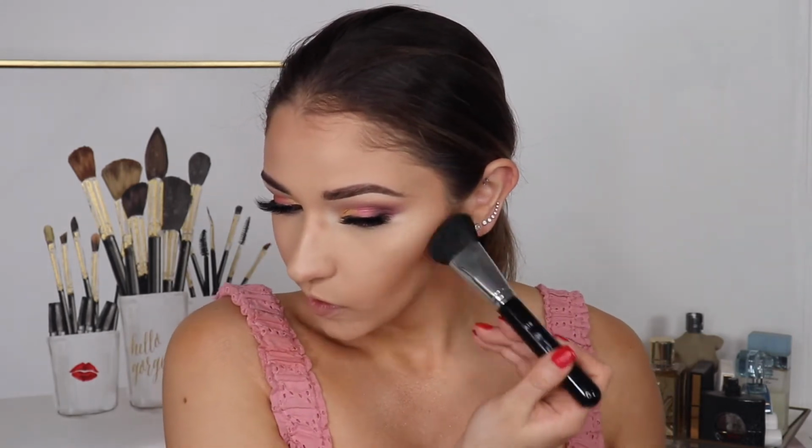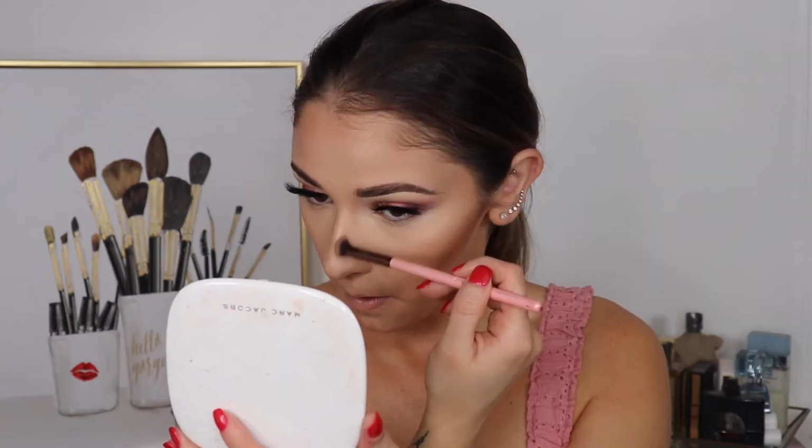That's it. I take this angled brush. MAC makes them. Everybody makes this brush. This is an Anastasia 818 brush. And I just shove it right in my cheekbone. That's it. To contour my nose, I like using something a little bit more cool, so I'm going in with my Marc Jacobs bronzer. Okay, I went a little heavy on the contour, but that's okay.